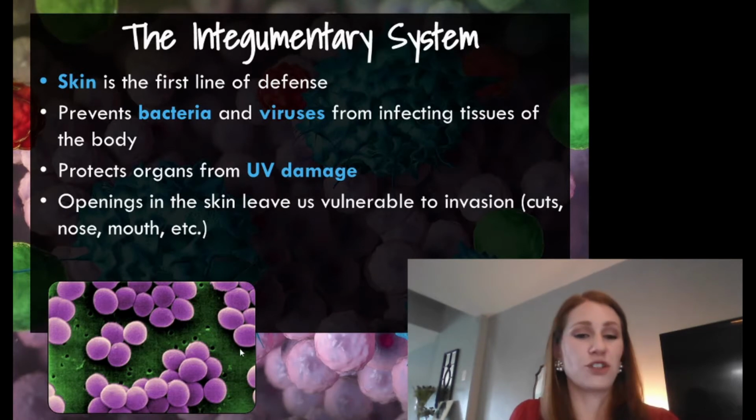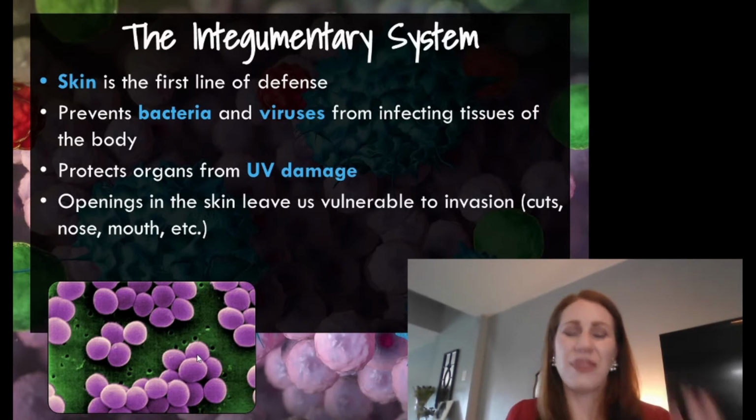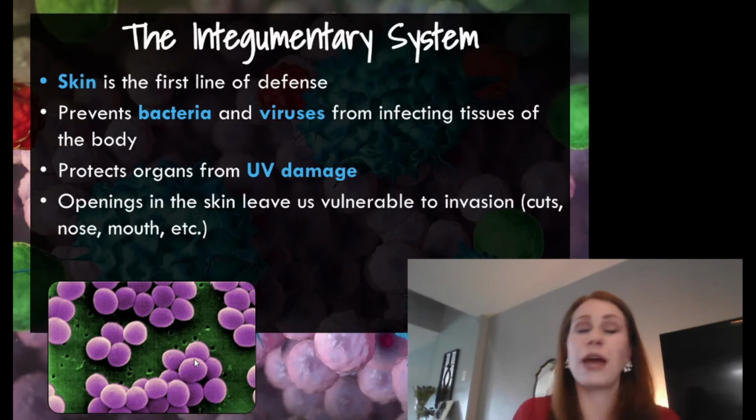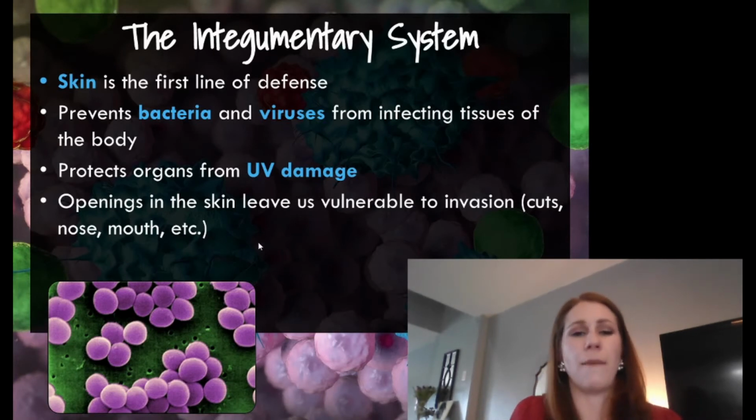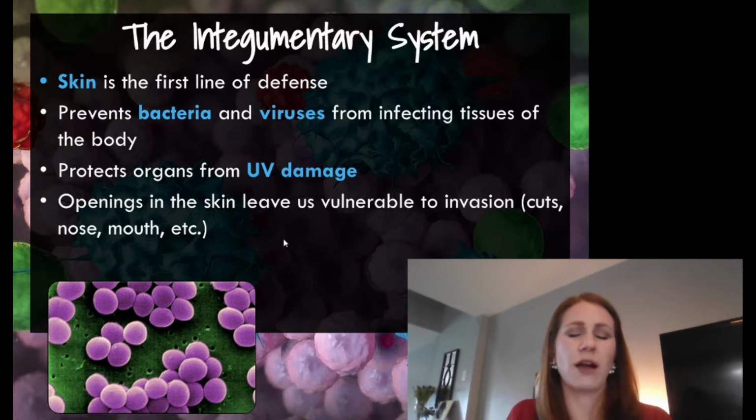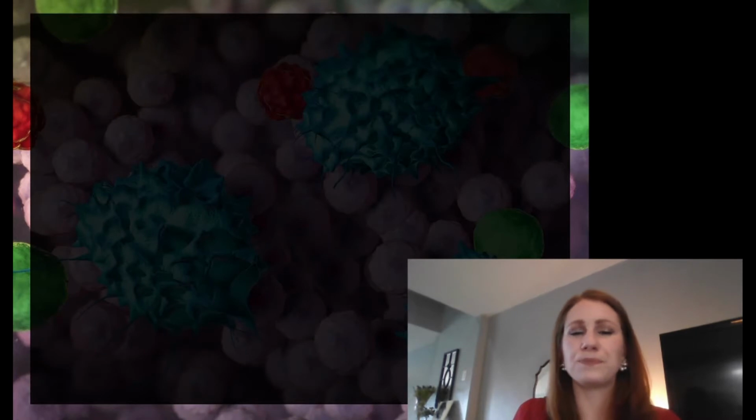Over here is a picture of a bacterium. Those aren't grapes. I always get that question, "Miss, those are grapes." They're not. That's a bacterium. They're very tiny, and they're trying to get inside your body so that they can replicate and reproduce. And our skin's job is just to provide that first line of defense, that first protective layer against these pathogens.